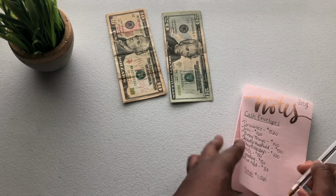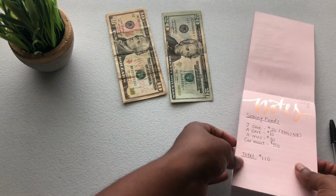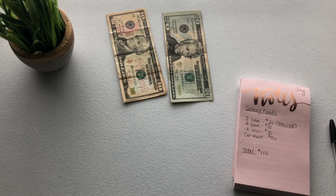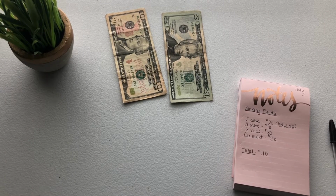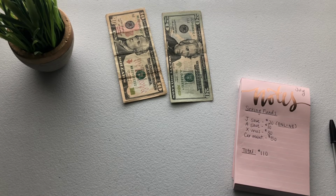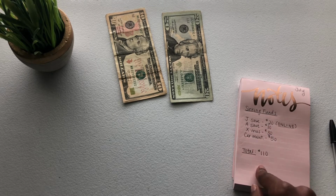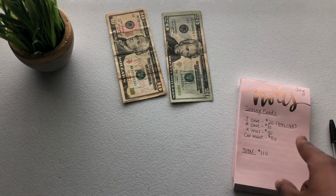And then flipping over my notepad, we're going on to my sinking funds. I only have a few categories this month, which is awesome, but they're really important. The first one up is J-Save, and that's me. That's my savings. I have a little savings account with my bank, and I have it because it's just nice to have money just in case you need something, right? That's not my emergency fund. That's just like my own savings account. I do that online, so I do a transfer from my main account into my savings account for that.